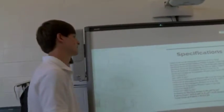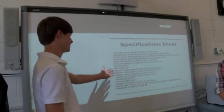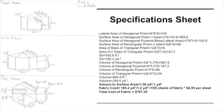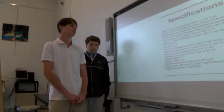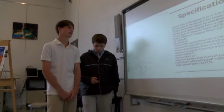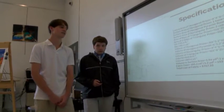These are all of our equations. Our total surface area was 185.2 square yards, and our volume was 289.6 cubic yards. The volume to surface area ratio was 1.56 cubic yards to 1 square yard. The total cost of the fabric was $767.25.